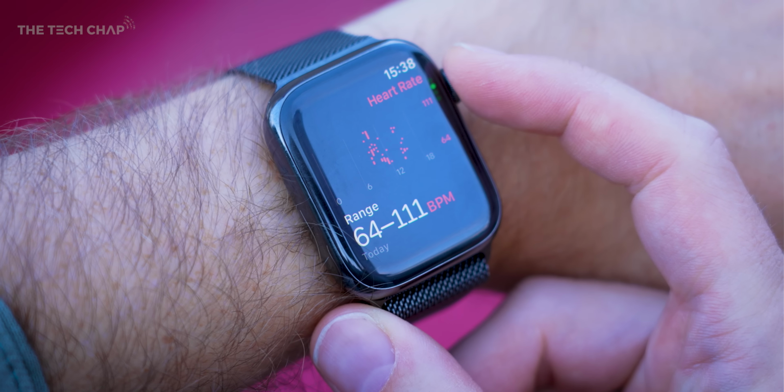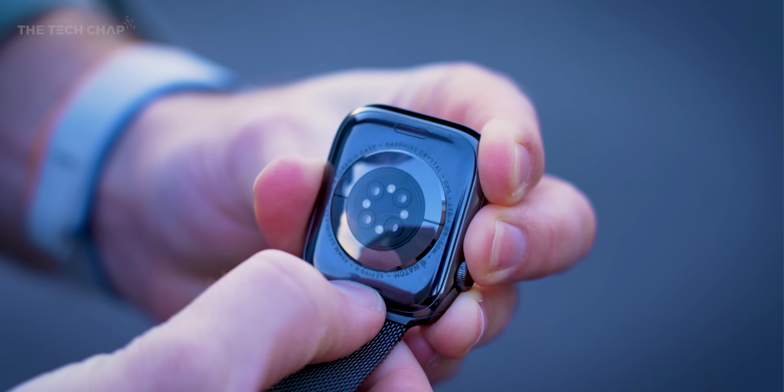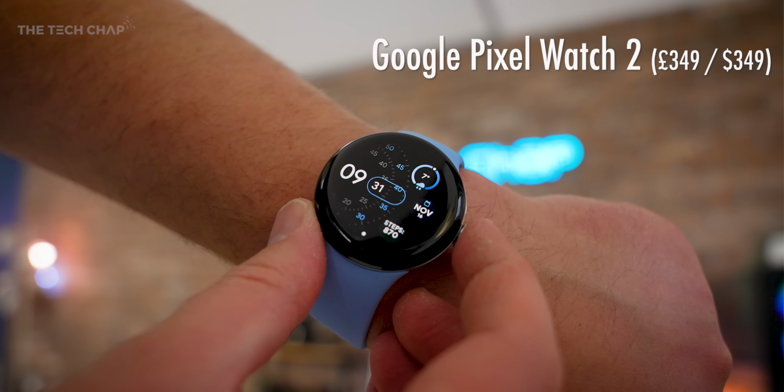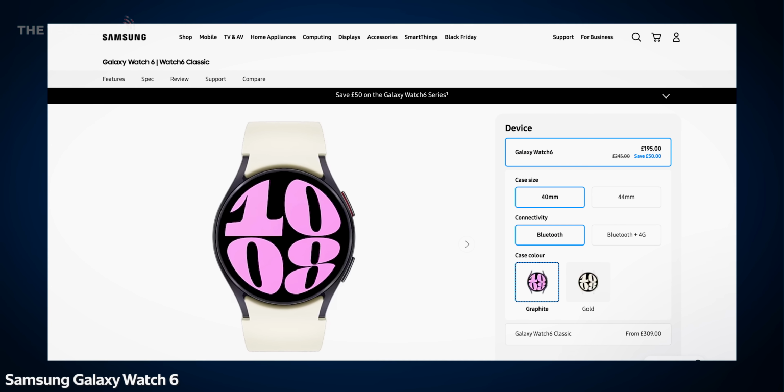Top-tier health and sleep tracking, this gorgeous design with lots of different colors and band options, and it's kind of like having a mini iPhone on your wrist. However, I probably wouldn't get an Apple Watch if I didn't have an iPhone, and so if you are using an Android phone, I would recommend the Pixel Watch 2, which is where Google are putting all its clever Fitbit technology, or alternatively the Samsung Galaxy Watch 6.